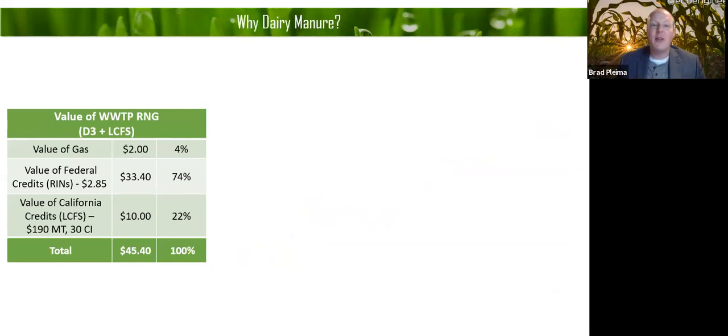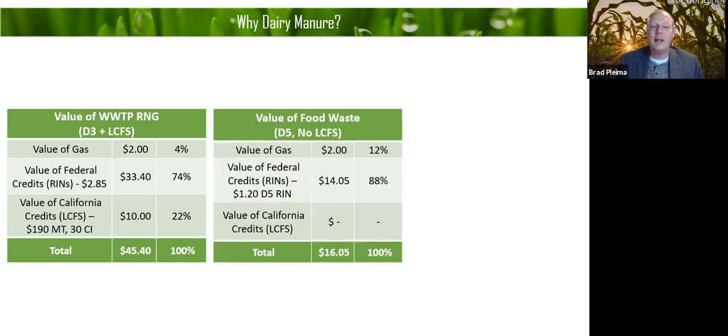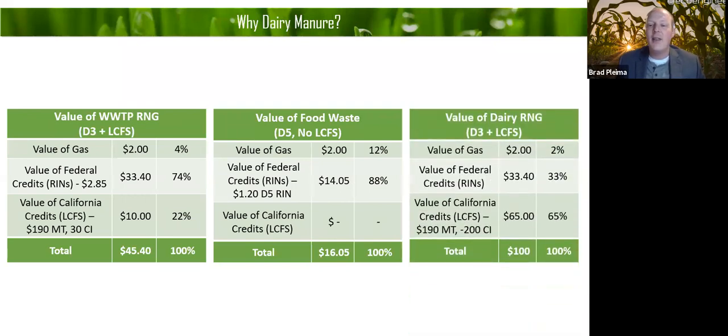Both of these programs apply to a lot of different types of RNG, but we had a couple examples to show. If you take RNG from a wastewater treatment plant, it's worth about $45 per MMBTU as just the unit of fuel that you're producing. For food waste, that's about $16. And finally, if you look at the dairy specific example, that same exact volume of RNG is worth $100 per MMBTU.